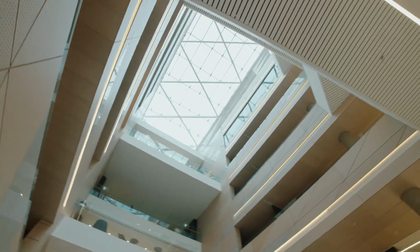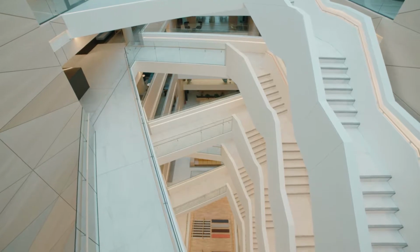When you walk around, you will see that we have put in bridges and stairs within the atrium. So the atrium then becomes a very, very active, live part of the building.